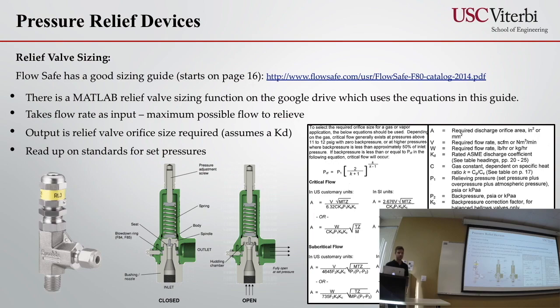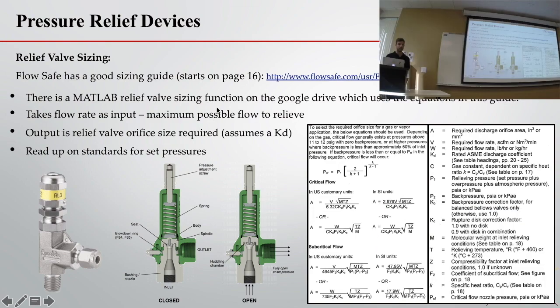A lot of this is just for reference though. So sizing relief valves, FlowSafe here has a great guide, and that's where these are from. If you want to size a relief valve, just read that guide, and you will be able to size relief valves.